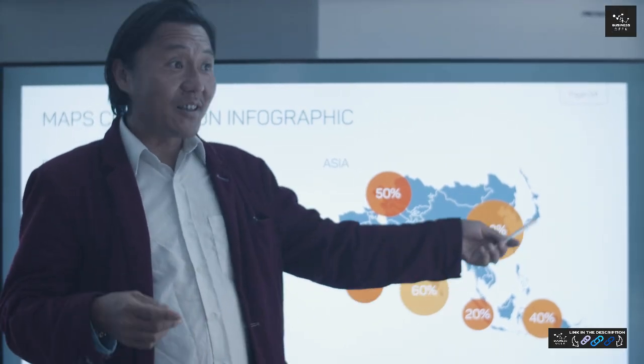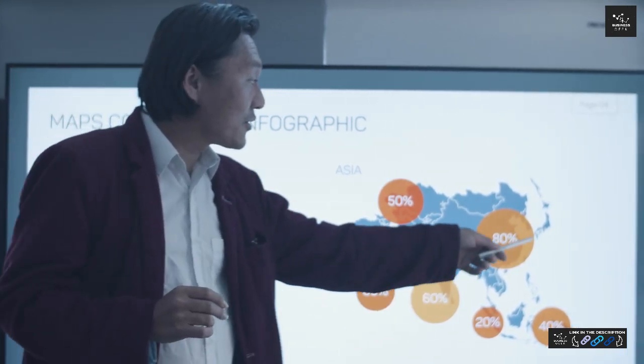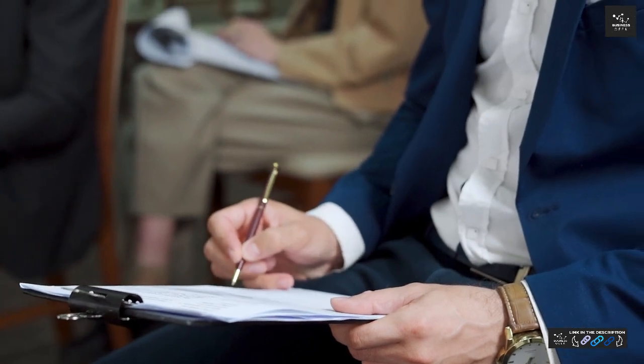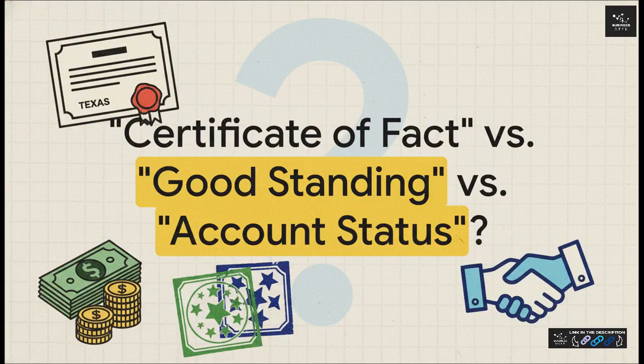Okay, first things first. Before we dive into the how, let's talk about the what. Honestly, the names Texas uses for these things can be kind of confusing, so it's a really good idea to get on the same page right from the get-go. Yeah, you've probably seen a few different terms thrown around. Certificate of fact, good standing, account status. So what's the deal? Are these all the same document? Let's straighten this out right now.